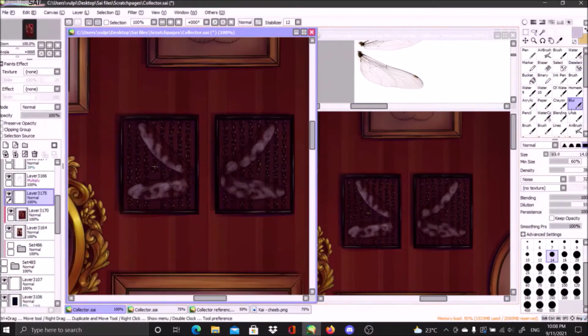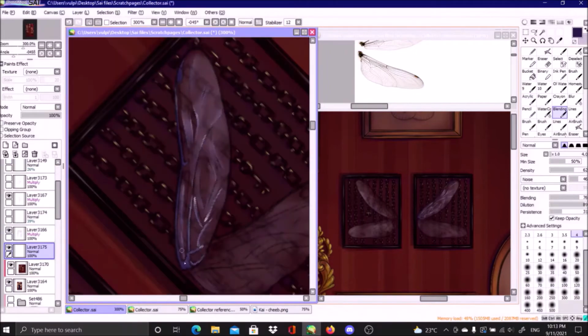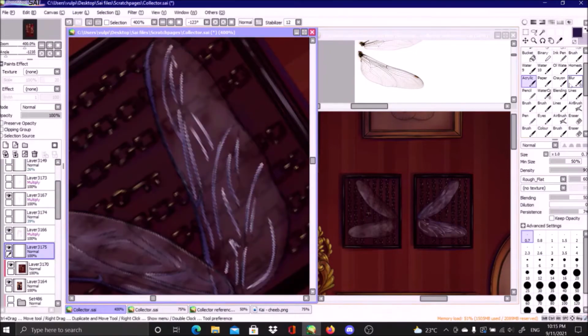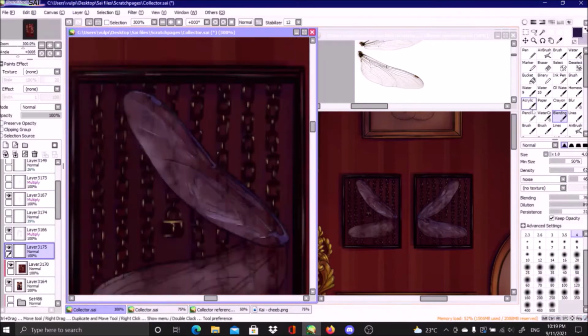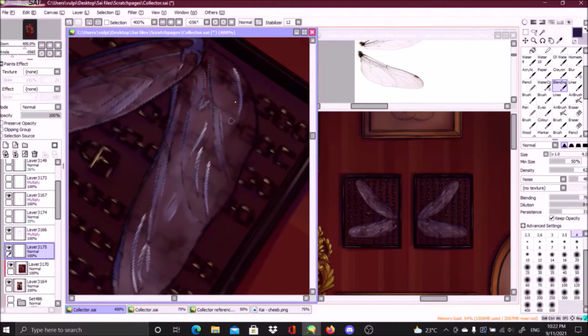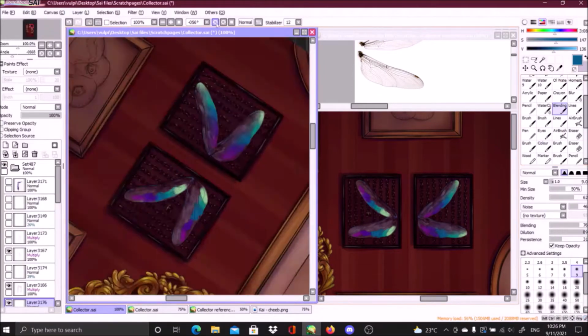I'm half torn to leave it without the overlay that I put on the end to convey different shadows, but we shall see. I like it, but I think it's a little bit of a waste that it covers up all of the color work that I did.